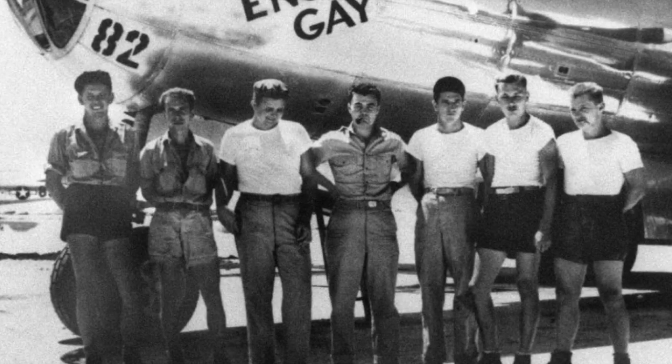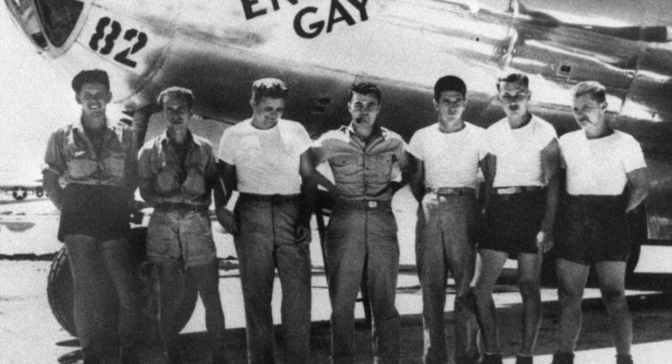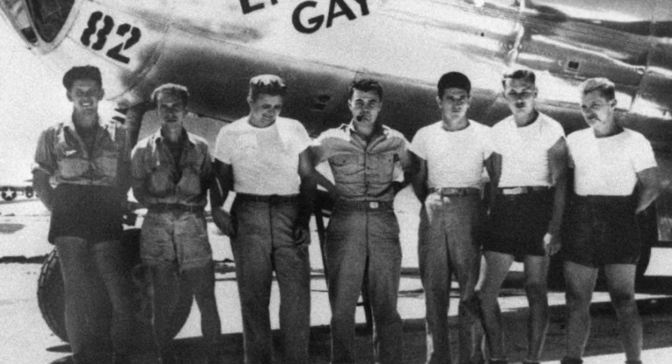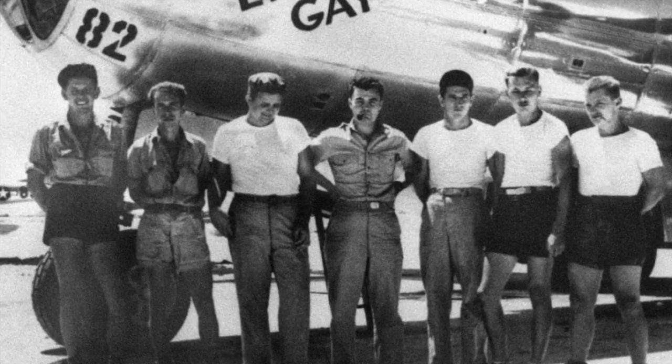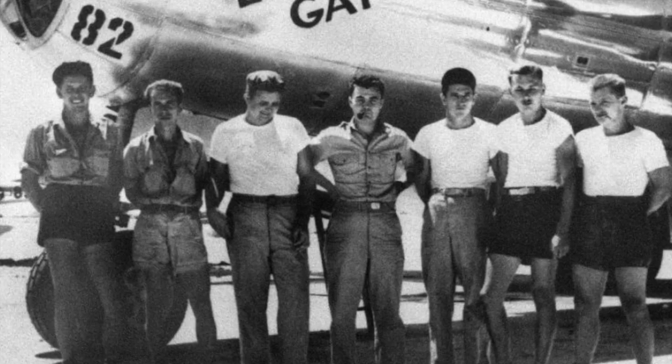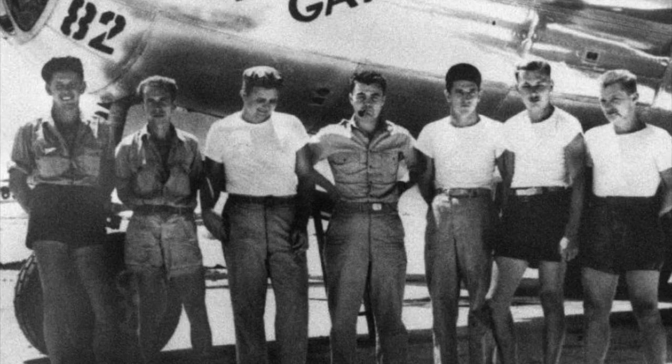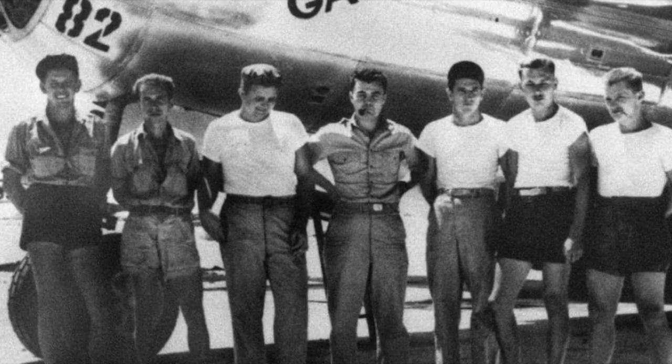The B-29 bomber, the Enola Gay, piloted by Colonel Paul W. Tibbets, took off from Tinian, the Mariana Islands, on August 6th. Its primary target was Hiroshima. At 8:15 a.m., the Little Boy atomic bomb dropped over Hiroshima at a height of 32,000 feet and detonated at 1,500 feet.